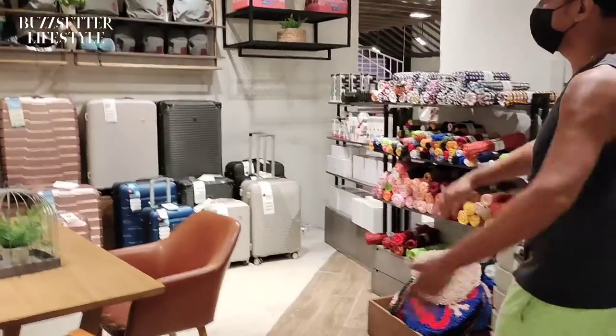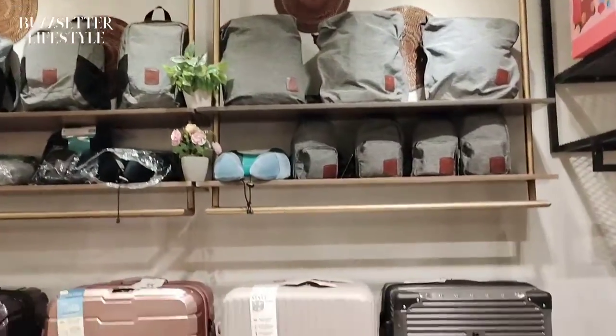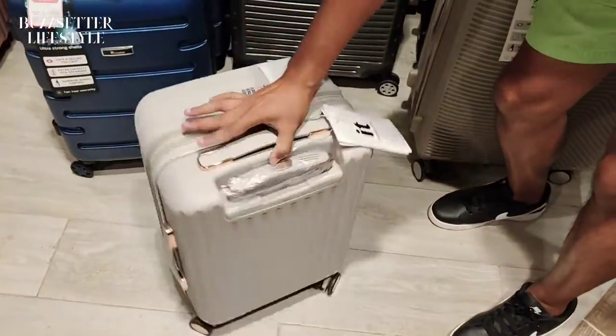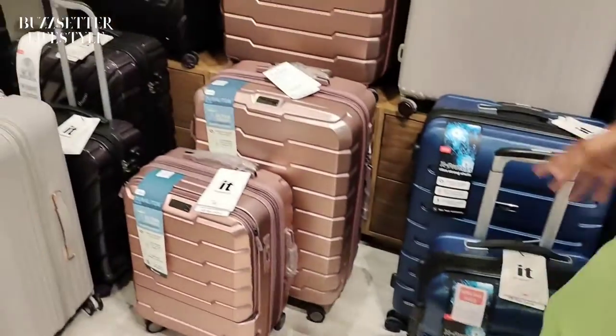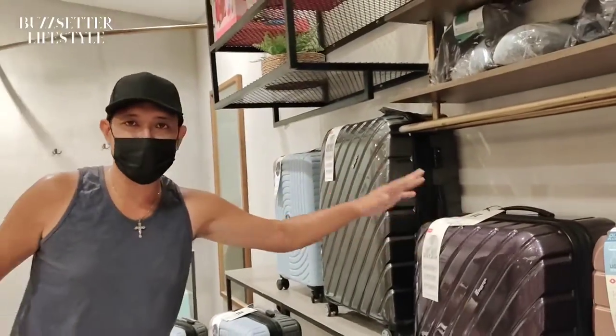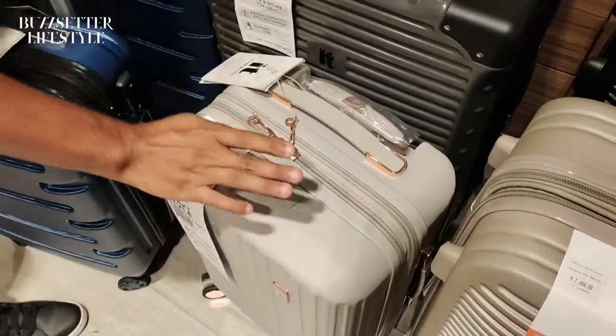This is the best part, guys. Luggage for travel. So very modern, very stylish. They got the beige one. This is more for the ladies, so I think you might like it. There's the blue one for male. My personal favorite would probably be these ones. They look so good, you know, so manly. But for girls, this is something they would like. This one, like these ones.